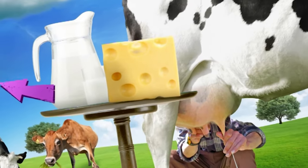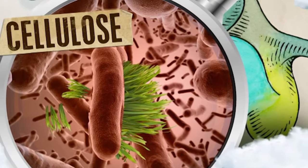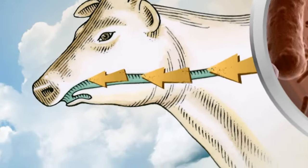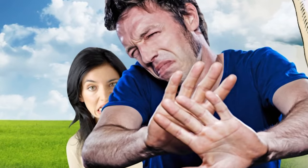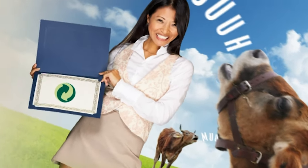The special role is played by the bacteria in the rumen that break down the cellulose of the grass. The cow then regurgitates the goop from its rumen and chews it again, extensively, helping the microorganisms in their job and releasing proteins. Doesn't sound too yummy, does it? But it is effective. It makes the cow recycler number one and a green star for every extra moo.